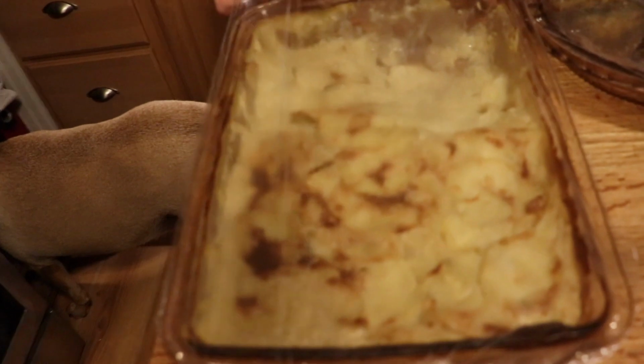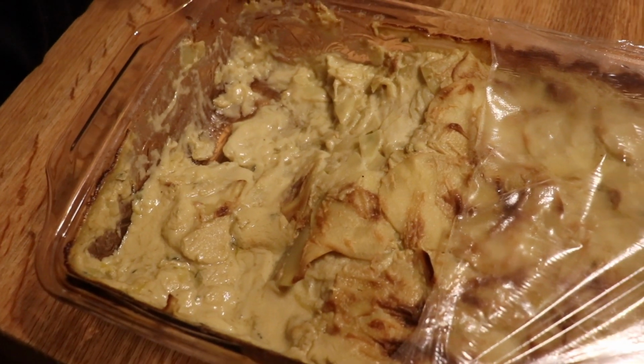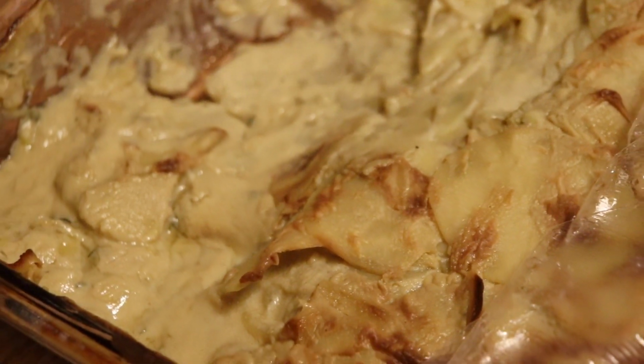Right, so behind door number 1, we have Dauphinoise potatoes, which are basically like scalloped potatoes, but instead of cream, it's full-fat coconut milk. And they're so good with nutritional yeast, and cheesy. Yeah, so this was delicious.